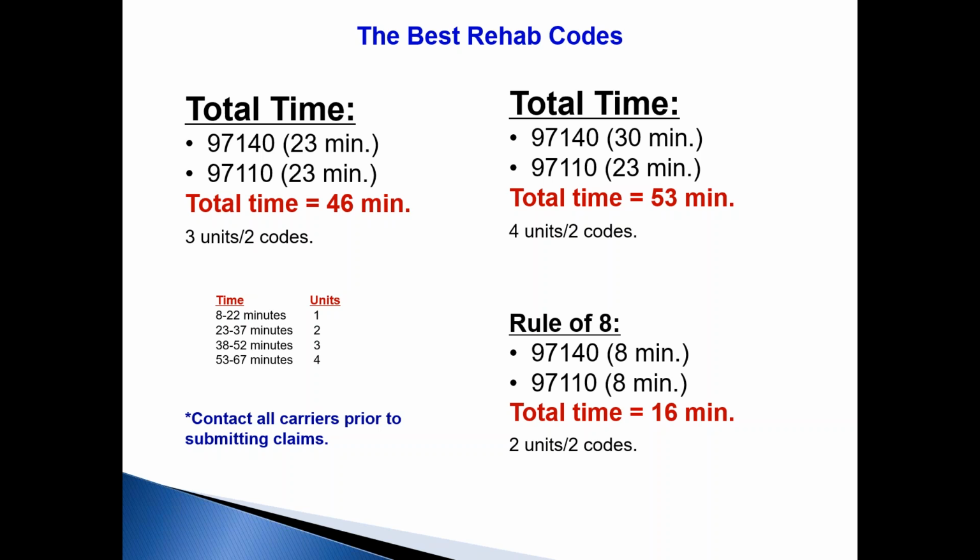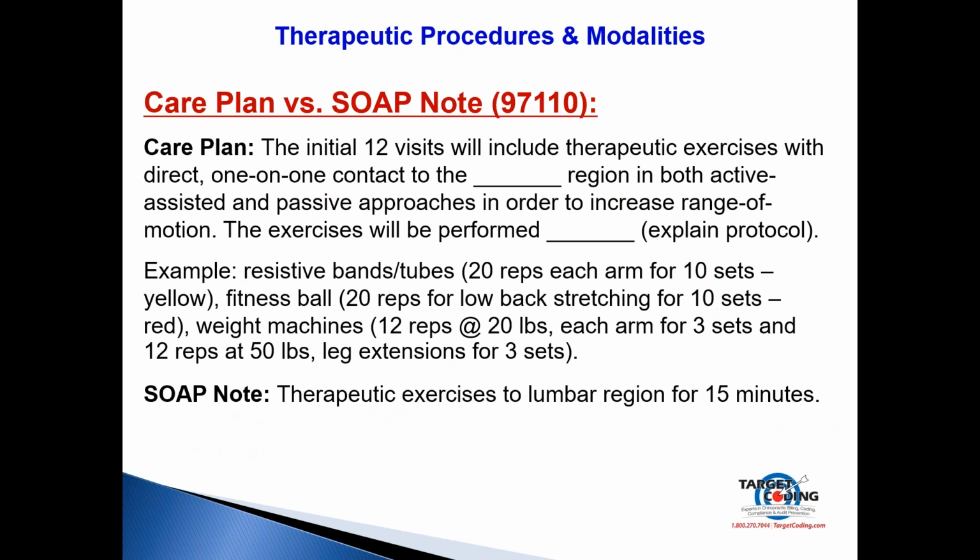Now, you take that rule of 8, 8 minutes of 140 and 8 minutes of 110, and you apply that to a United Healthcare patient for a total of 16 minutes. You could not bill both codes. You'd only be able to bill 1. 16 minutes falls in between 8 and 22. Any questions on that? Please send them in.